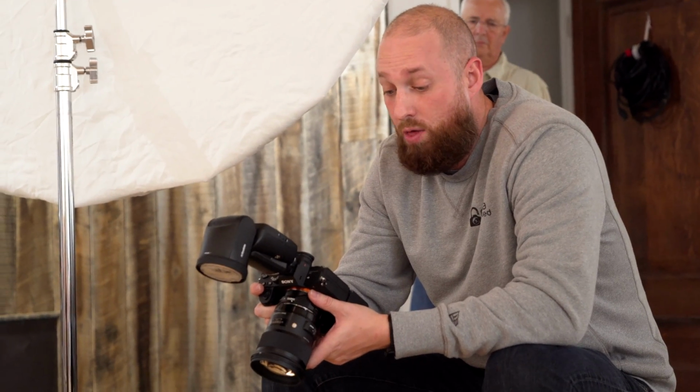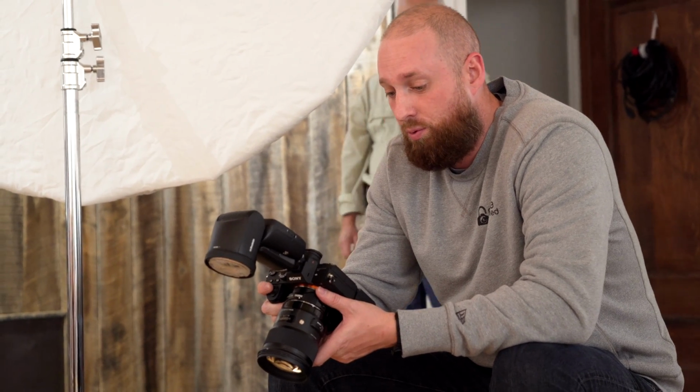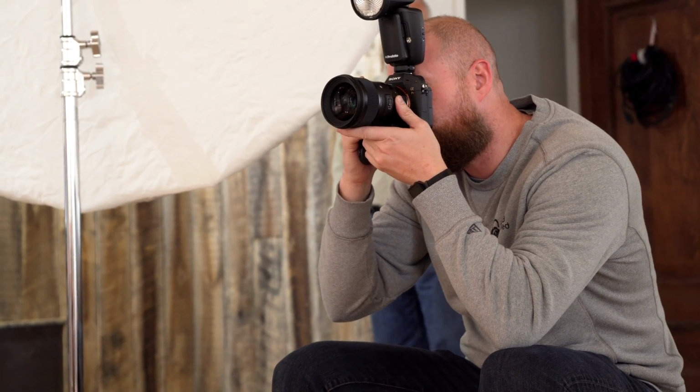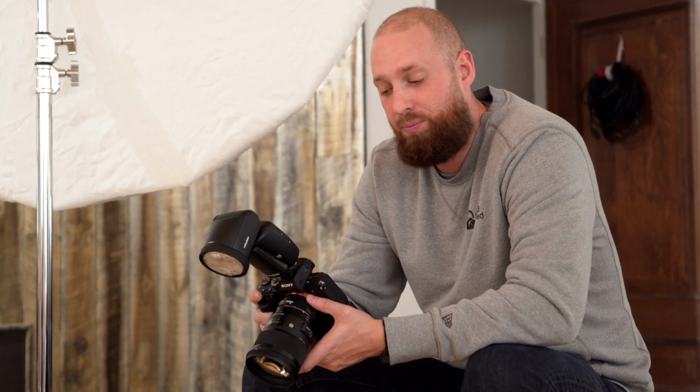So the other option is to go into expandable flex spot, which allows me to pick my focusing point, or hit the eyepiece so that it will focus on the eye. But it does not hit focus as often. I would say 20 to 30% of the time it's tack sharp. Whereas with the center focusing, I was able to get closer to, I would say, 70 to 90% of the time, a tack sharp shot.